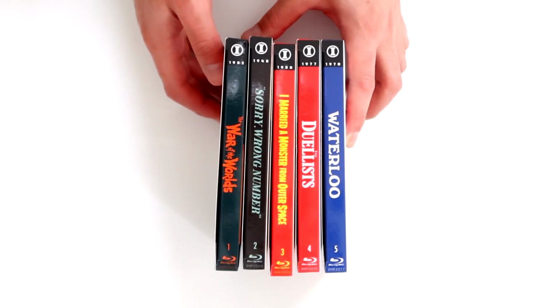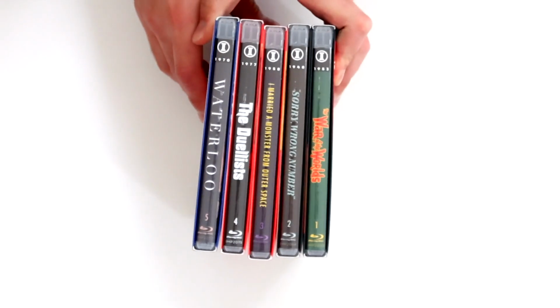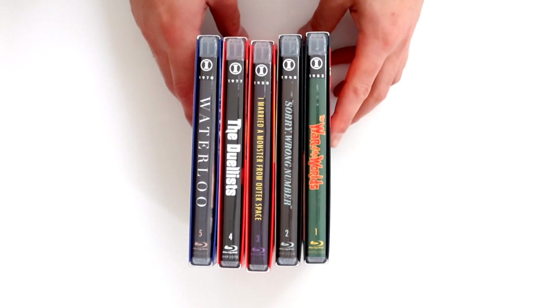I know a lot of collectors, when there's a numbered line, they just have to get every single title in the collection because they just can't have a little gap missing. With that, let's do it. Let's get into each individual title, and we're going to start with number one. That is, of course, the one that I am most excited about, War of the Worlds.